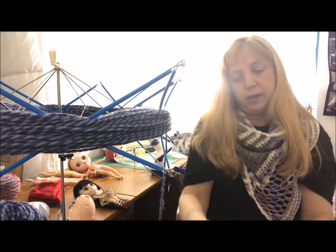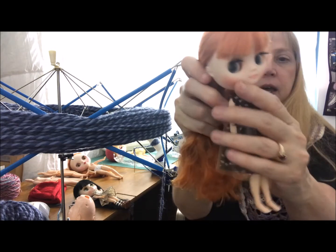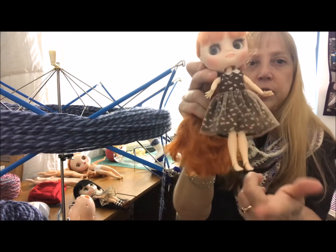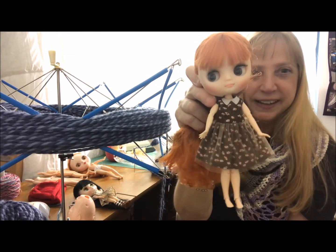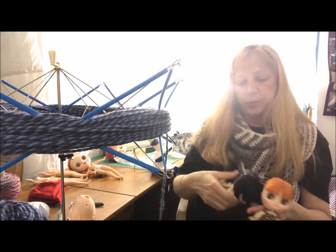Her eyes, again, just do the back and forth thing. And I got her just a little dress. She's also going commando, and I didn't get her any shoes. I don't remember why. I didn't. But yeah, I gotta say, these dolls are really, really cute.